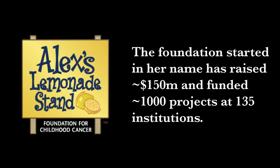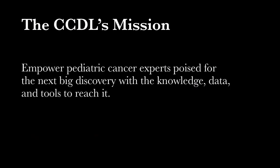So this is the story when we got involved with Alex's about 2 years ago. What they had identified was there was a gap in the field in that there were large data resources that were becoming available, but it was very hard for people to take those data resources and make discoveries with them. So 2 years ago, they founded something called the Childhood Cancer Data Lab, which I am helping them to launch.